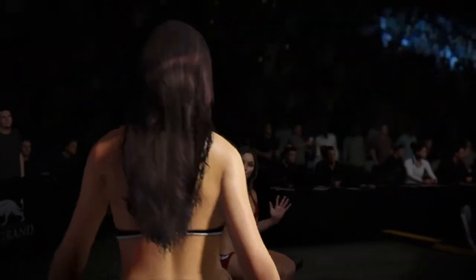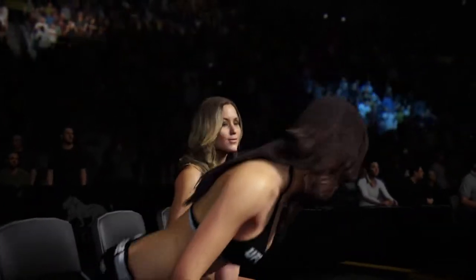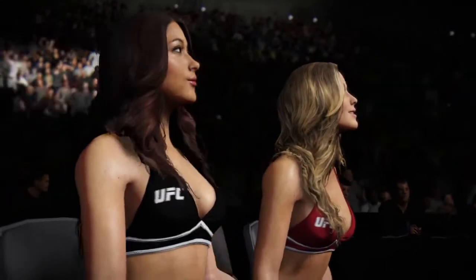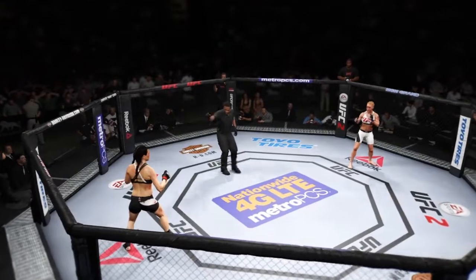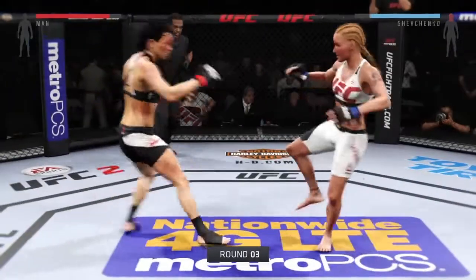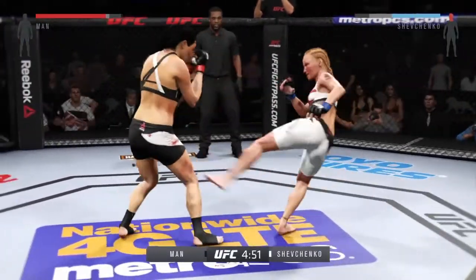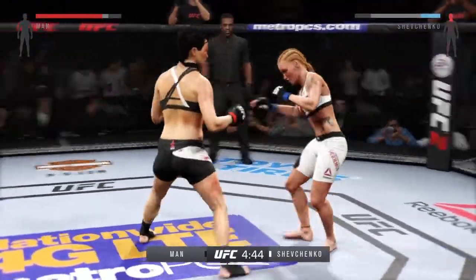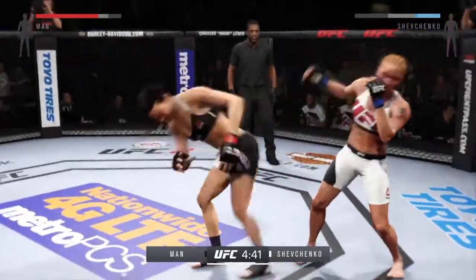Getting us set for round number three. You ready to fight? Ready. Third and final round. Oh! Solid straight left. Big straight punch. Good combinations. Look at that! Oh my!